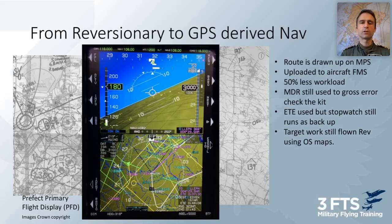And the SA, situational awareness involved, is obviously much better. They still do MDR, mental dead reckoning, to gross error check the kit. And they still use the stopwatch because that gives them the redundancy. If the kit fails, they can then flip back to their reversionary techniques, but it also drives their domestics. This kit is obviously giving them a countdown to the next waypoint. So that triggers their turn point actions, but the stopwatch triggers what they do domestically with their fuel planning and so on.